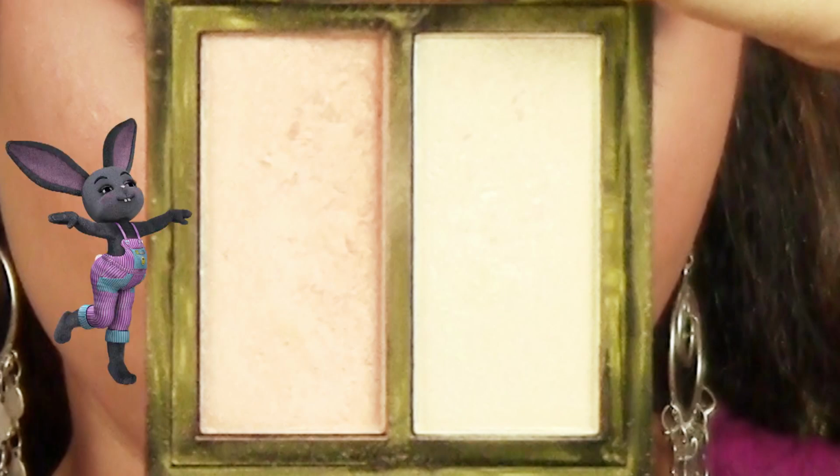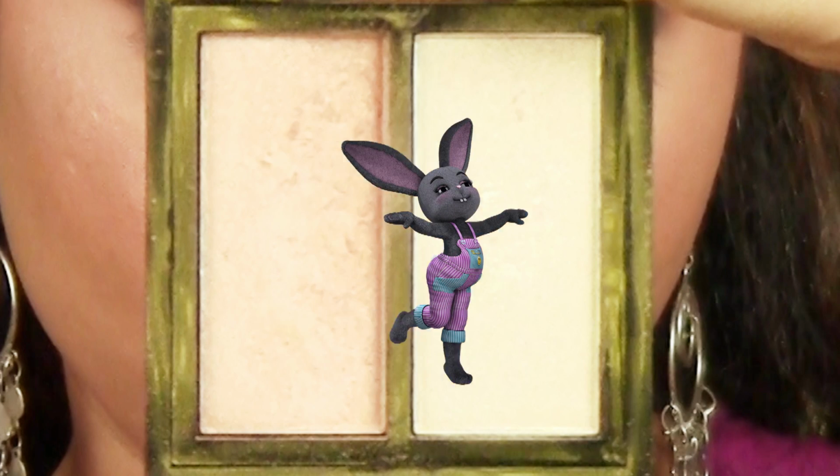So I'm just going to go ahead and use my highlighter that I've used today. So I've used this highlighter duo from Nykaa and I've used this shade. So I'm just going to go ahead and use that for the inner corner. And I'm going to take the same shade and just about right here.